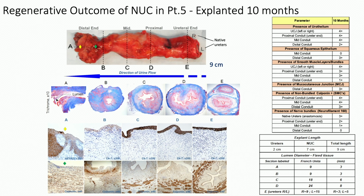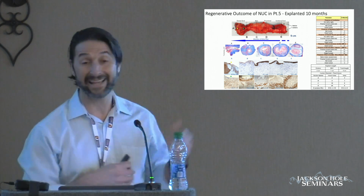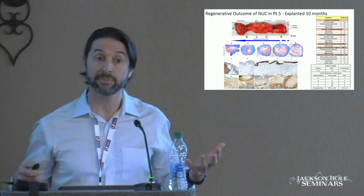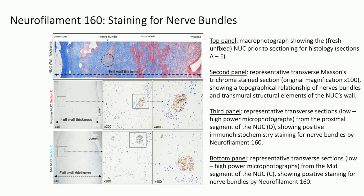This is a patient that we explanted at 10 months. This is a patient who had carcinomatosis and had a bowel obstruction. I brought him to the operating room to do an X-lap and to essentially alleviate the bowel obstruction. And I explanted their NUC because I realized that this was actually a potential cause. He had nephrostomy tubes in. It wasn't working. At 10 months, we've got beautiful lined cytokeratin positive urothelium, and we've got a beautiful muscle. And if I showed you this picture, you'd probably say that looks like a ureter. So what this showed us is that we were able to regenerate all aspects of the urinary system, including nerves. So we actually were able to regenerate nerves in our patients.